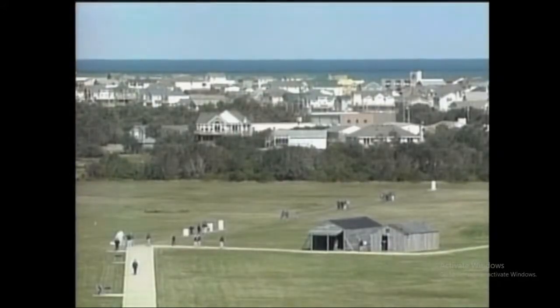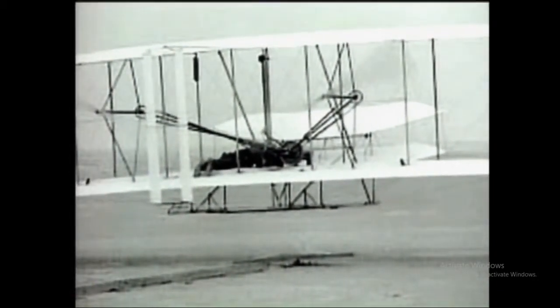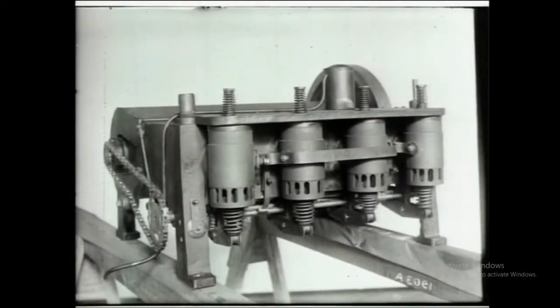Over 100 years ago, on a windy sand dune on the North Carolina coast, two bicycle repairmen altered the course of human history. They took to the air in a flying machine. Wilbur and Orville Wright, after years of designing and tinkering with gliders, placed a small engine aboard their fabricated plane and made the first powered flight.